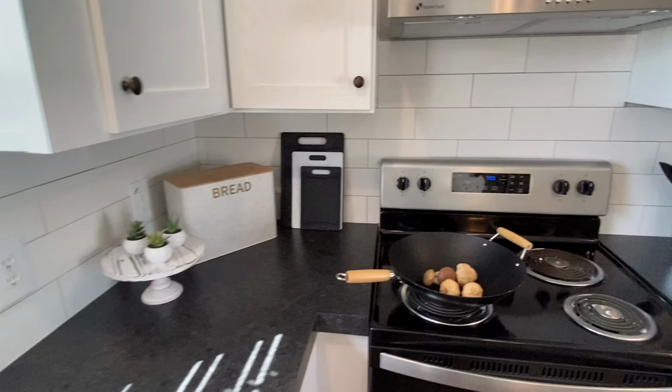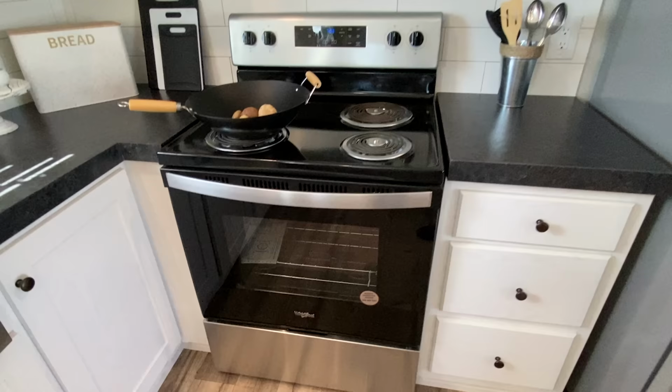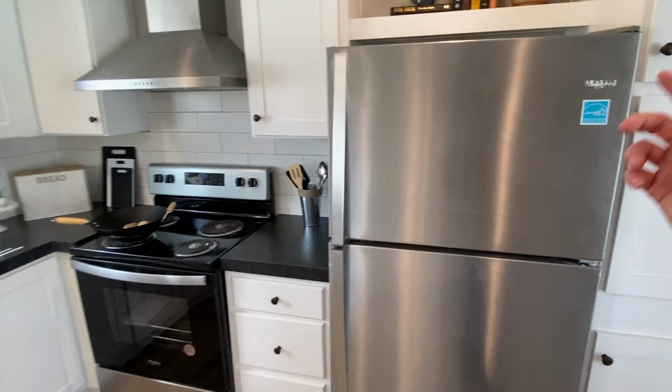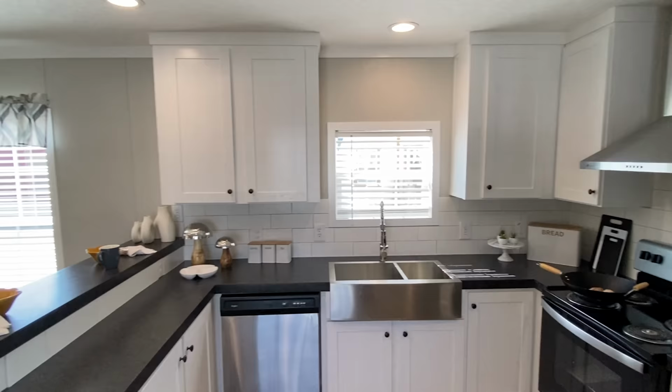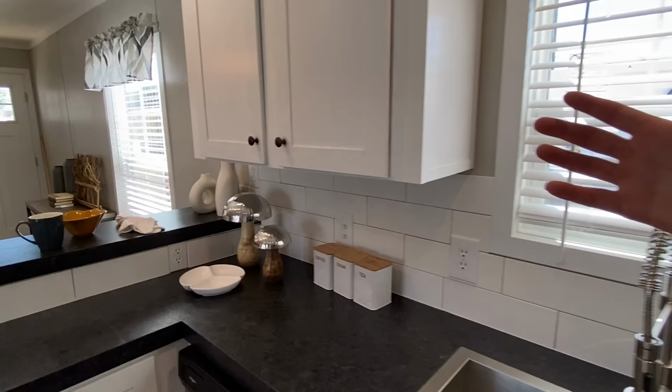I love this backsplash. Several electrical outlets. We got our Stonecrest vent hood. Now this video isn't brought to you by Stonecrest, I'm just kidding, it's not brought to you by Whirlpool either, but we have Whirlpool appliances in this house, stainless steel. You got the white cabinets, black countertops. You just can't go wrong with that. It's one of my personal favorites. The white cabinets with the black counters, also one of my personal favorites.